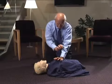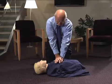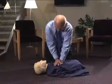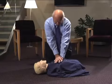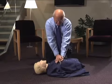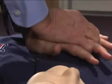Then begin chest compressions. You aim for the center of the chest, usually between the nipples. You put the heel of one hand there. You put the heel of the other hand on top of there. And you lock your elbows. And the reason for that is that no one is strong enough to do 100 compressions a minute. And then you put your shoulders immediately over the center of the chest and you fall, compressing it about 2 inches.